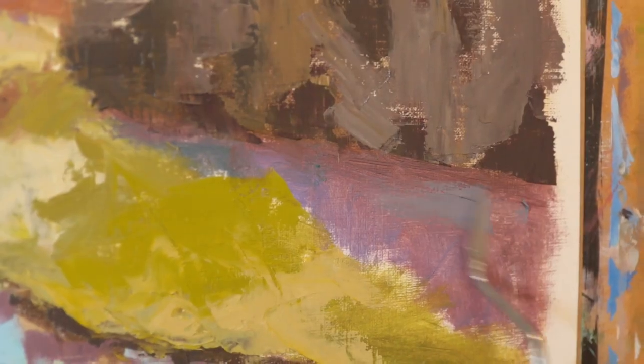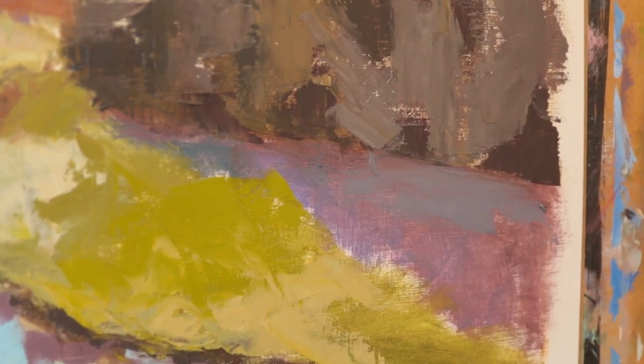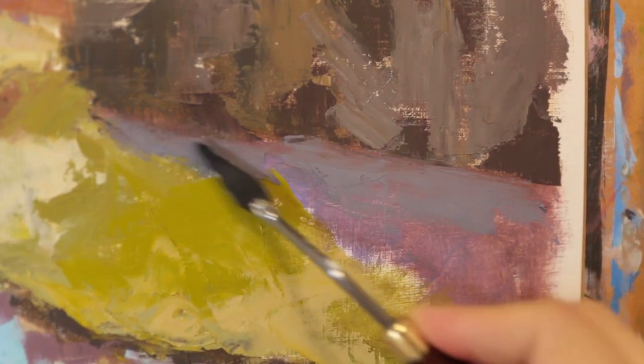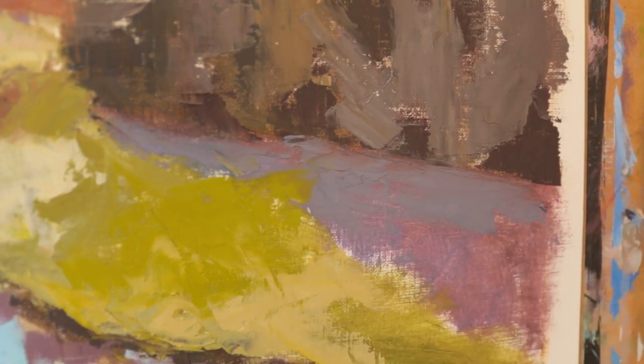I vary how my palette knife moves in order to provide interest and complexity to a seemingly blunt shape or uninteresting flat section. Understanding shapes is key as they provide visual interest and enhance the story of your composition.